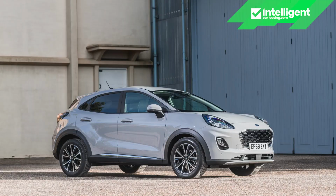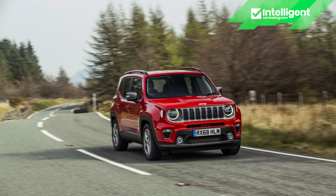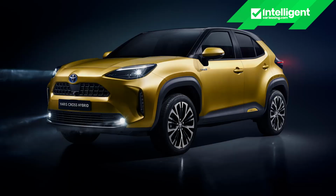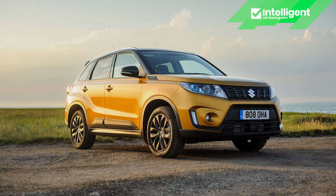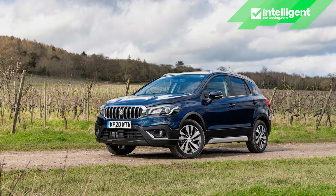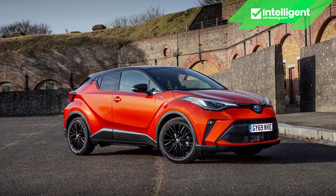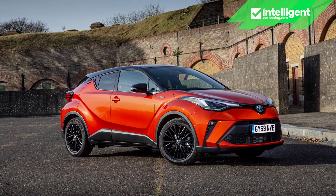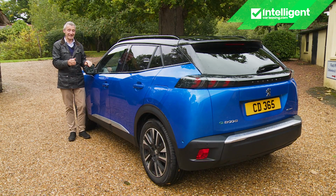Well, contenders like Ford's Puma, the Volkswagen T-Roc, the Mazda CX-30, the Jeep Renegade, the Audi Q2, the Toyota Yaris Cross, the Honda HR-V and Suzuki's Vitara and S-Cross models, they're quite comparably priced against this 2008. A Toyota CHR, which because of its hybrid engine costs from around £26,000, might be an option against upper spec 2008 models too. Obviously, if you want to pay significantly less than Peugeot's asking here, then there is enough choice in this class to ensure that you easily can.